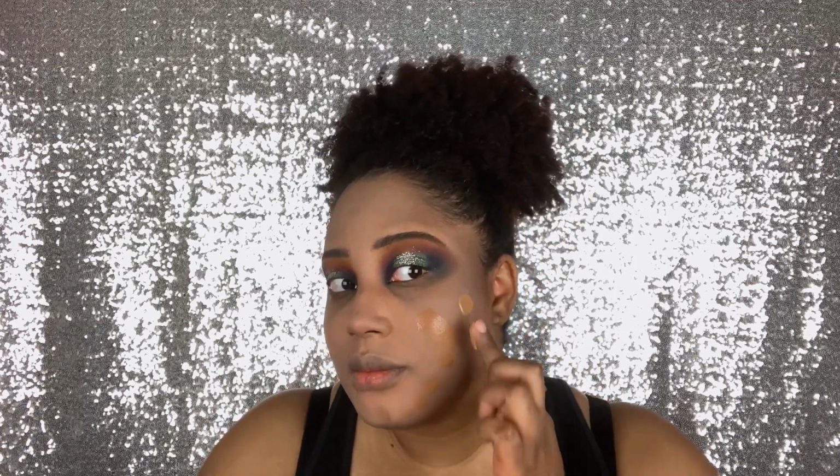Anytime I feel like a foundation is too dark, since I've bought that Beauty Bakery foundation, I always mix it in. That's a little better. Oh yeah, she's coming back to life.